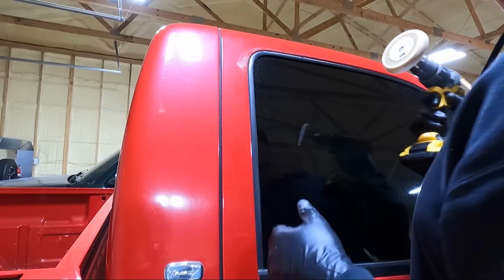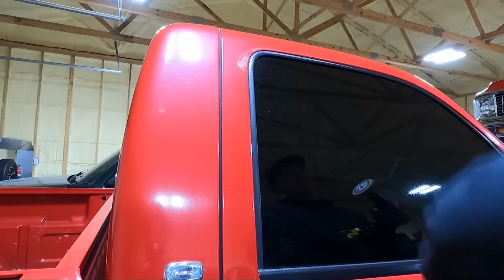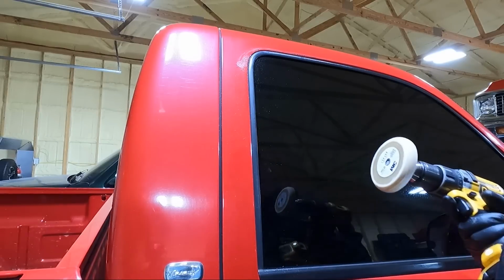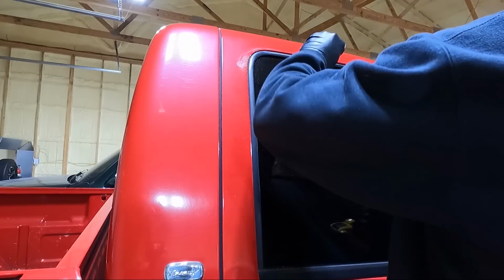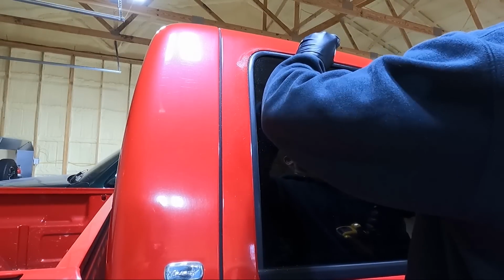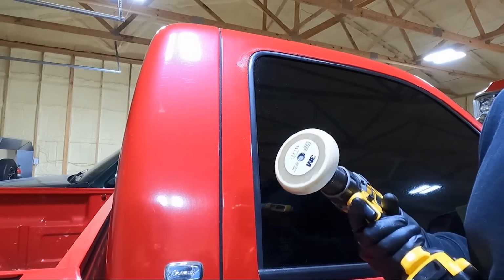The good thing is there's only a quarter of a piece here. And the other side though is all the way across. So I'm gonna do this on both sides real quick. I'll wipe it down with some adhesive remover, maybe pick it a little bit of this, but I'll do that off camera. You guys have seen me do this before. Man, I hate those things.